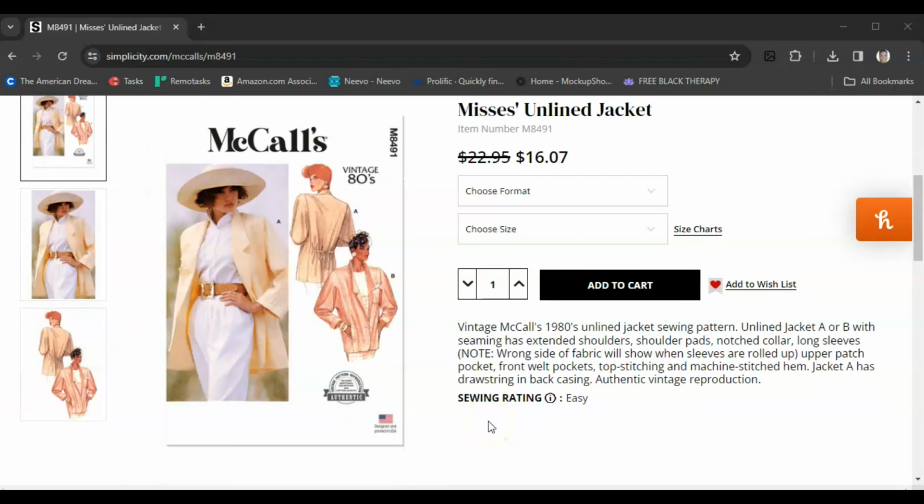Next up, we have 8491. This is a vintage 80s McCall's 1980s unlined jacket sewing pattern. Unlined jacket A or B with seaming has extended shoulders, shoulder pads, notched collar, long sleeve. It says note, wrong side of fabric will show when sleeves are rolled up. Upper patch pocket, front welt pockets, top stitching and machine stitched hem. Jacket A has drawstring and back casing. Authentic vintage reproduction, and the sewing rating is average.